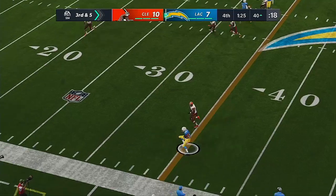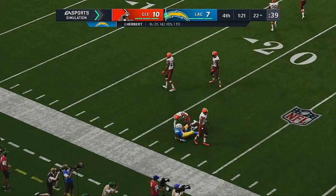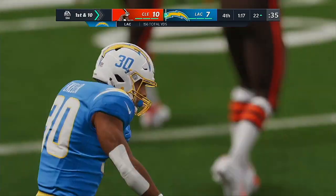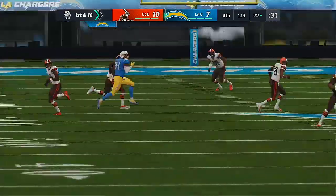Back to throw. He's going to hit his man out of the backfield. Complete. And he is going to have the Chargers first down as they're able to get the 3rd down conversion. 18 big yards on that one, and a Charger first.